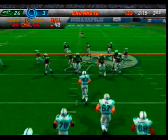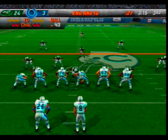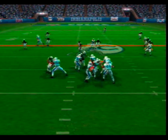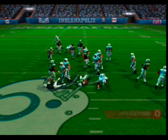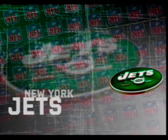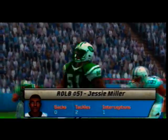Second and 10. Ball on the 43-yard line. It's RJ Wiggins starting out of the shotgun. Pressure coming, and it's intercepted. I'll tell you, it's very important to have pressure on the quarterback. What that does is make the secondary's job a heck of a lot easier. And on that play, it led to an interception.